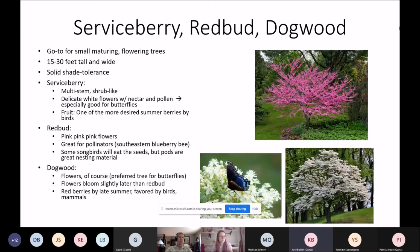Next, we have the redbud. I'm sure you've all heard of this. It has those blindingly pink flowers that everybody loves. I certainly do. And because of that, they're packed with nectar and they're really great for pollinators. A fun fact that I recently learned is it's a favorite amongst the southeastern blueberry bee, which, as you can tell by the name, is a bee that is very efficient at pollinating blueberries.